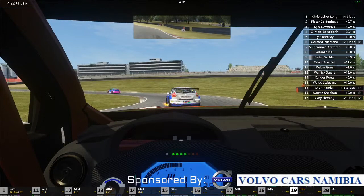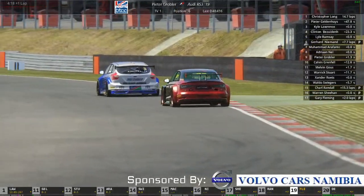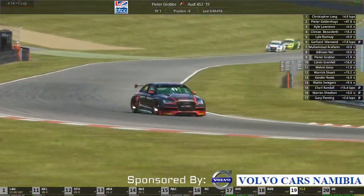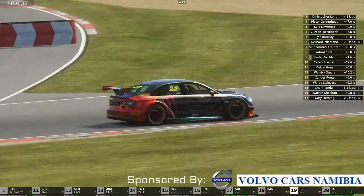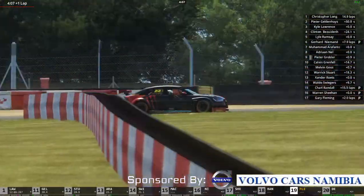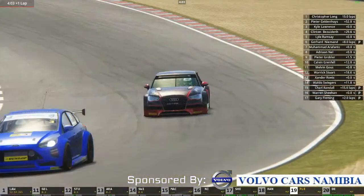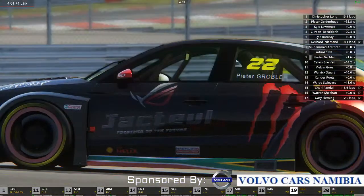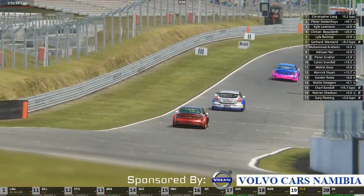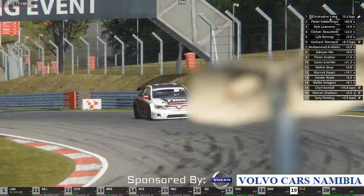And we are aboard now with Peter Grobler, and he's looking at the Adrian Nel car in front of him. Adrian Nel, I think, is in a Ford Focus. That's the only Ford Focus I picked up out there, and he's got the BMW of Grobler just 1.1 seconds behind him. So that's a lovely dice there between Nel and Grobler for that mid-pack position for P8 and 9. Let's go and have a look back at the front end of the field with 3 minutes 54 to go.